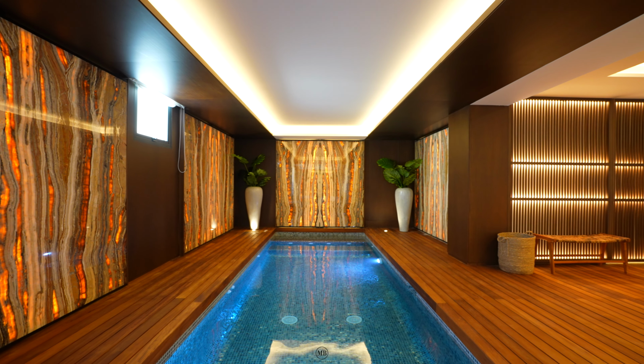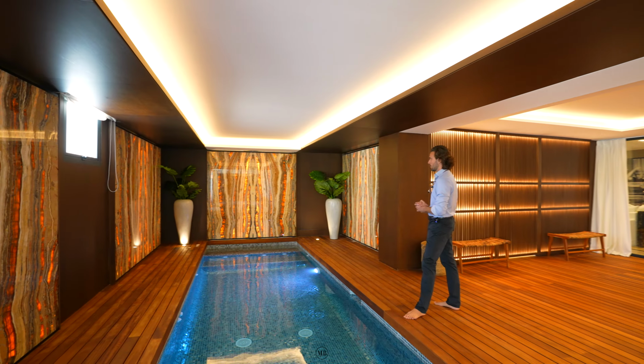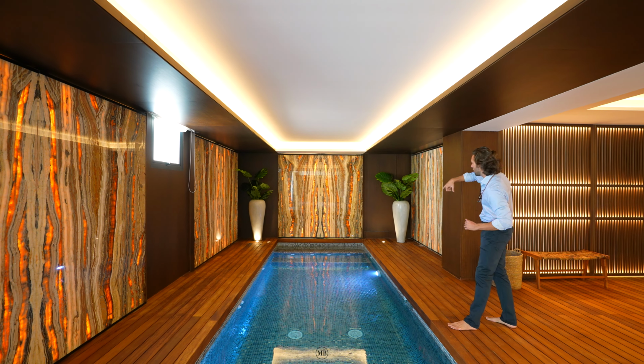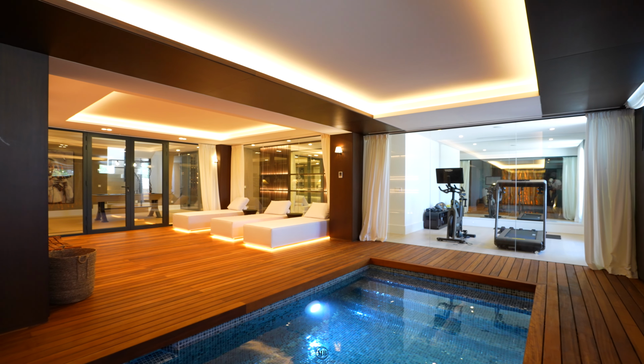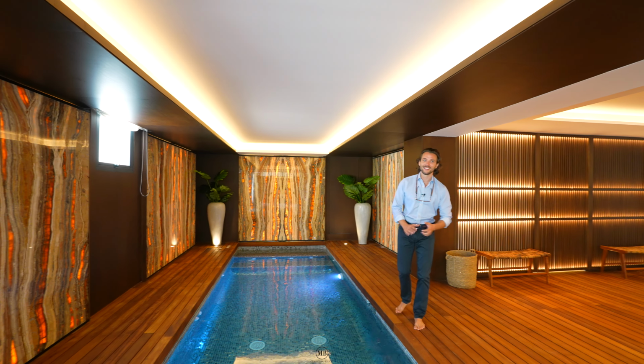Now we have a wooden decked area, swimming pool, the natural stone with the backdrop lighting is also fantastic. It's sure onyx, isn't it? Onyx stone? It could be, but I'm not 100% sure, so I don't want to say something which isn't correct. But at night, you'll see how nicely it's illuminated, so all the veins in the natural stone pop out. And yeah, swimming pool number two in this house. It's also nicely heated.